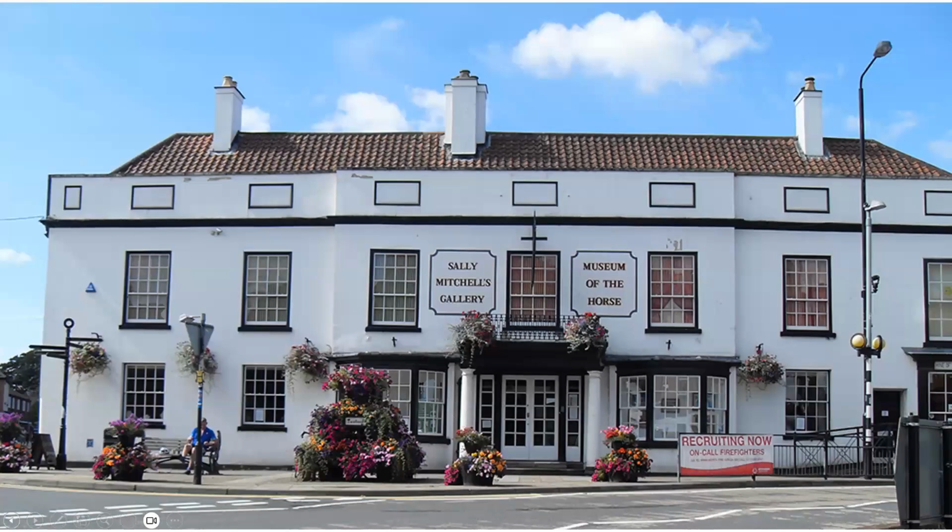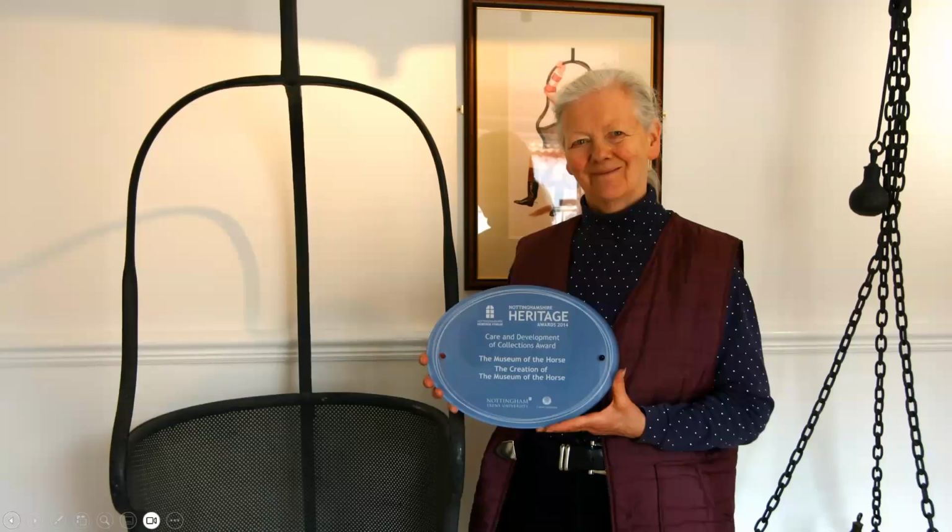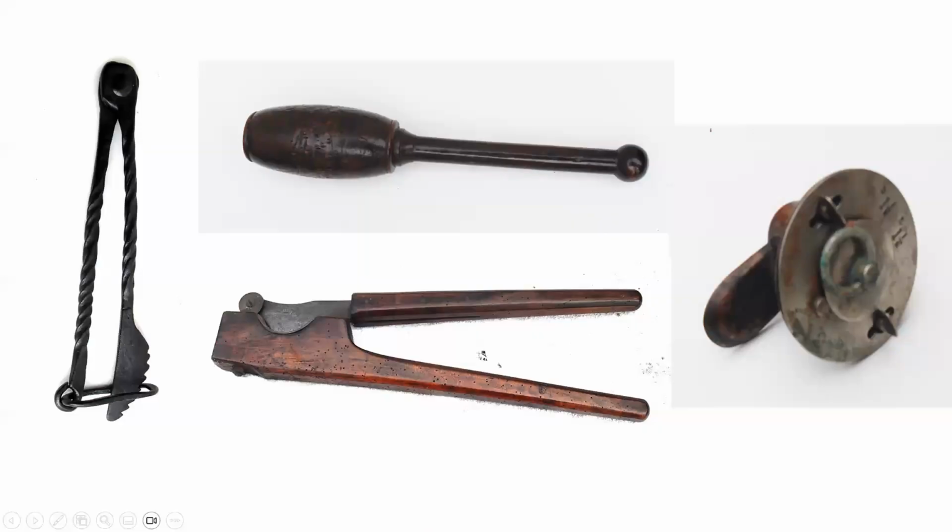Ah, we've lost the other. Right. I think I haven't really given people time to think about the items. Can we go back to the items and I'll tell people what they are?